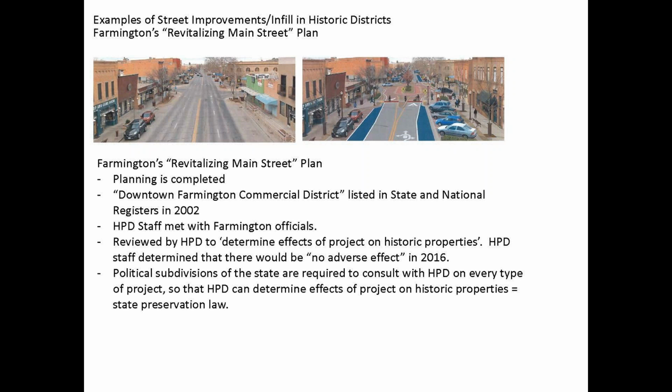So just a quick summary of the HPD coordinator, and Michael may have more input on this part as well, but I think the design is complete past the point where HPD review is needed anymore. The commercial district is listed on both state and national registers. HPD staff met with the folks in Farmington, and I think the current consultant has been coordinating with HPD as well. HPD probably provided the written letter that determined there would be no adverse effect. And so that project is moving forward and has that additional quality of historic preservation and also the documentation so that they can use the state and federal funding.